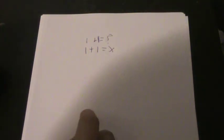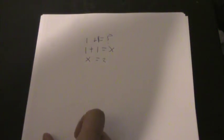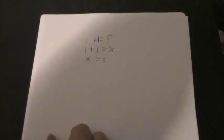What is algebra? Well, you've been doing it pretty much since grade 1, right? I'm just going to write down a simple question. 1 plus 1 equals what? That is algebra, believe it or not. That's actually the exact same thing as 1 plus 1 equals x, right? So how much is x? X is 2. Simple as that.